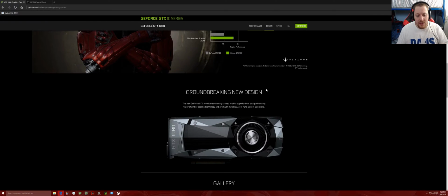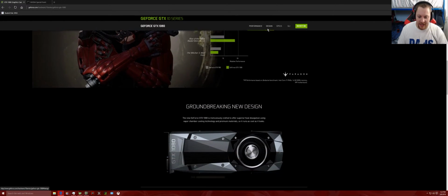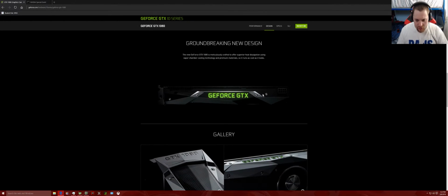But anyway, the new design that they're looking at here: they're going with only an 8-pin connector, which is awesome. The TDP of this card is 180 watts. Now, there's some new technology they're talking about here.